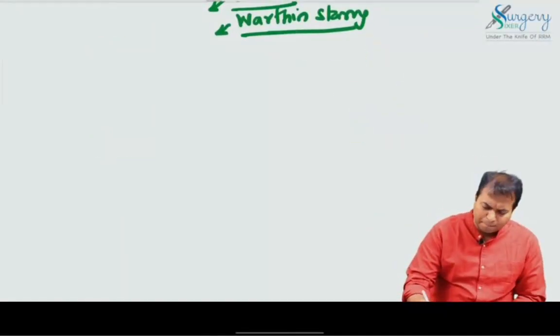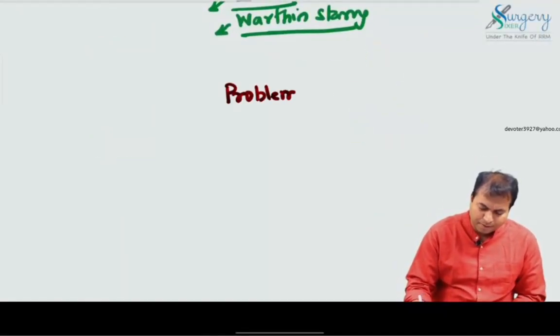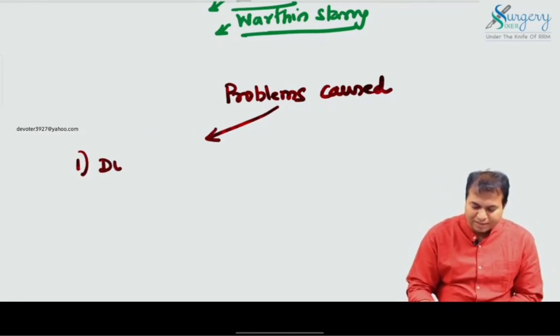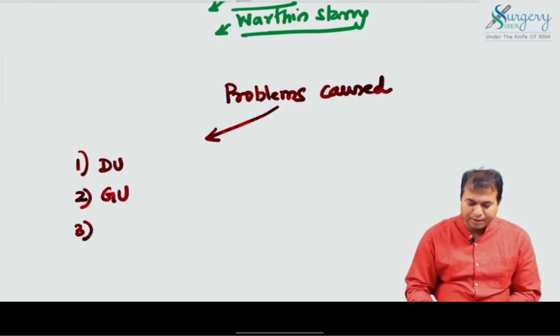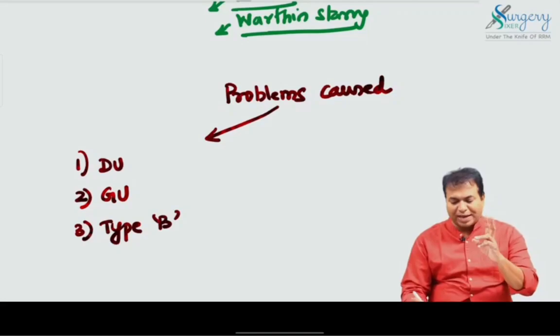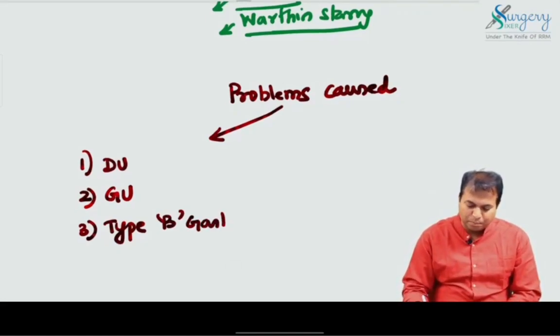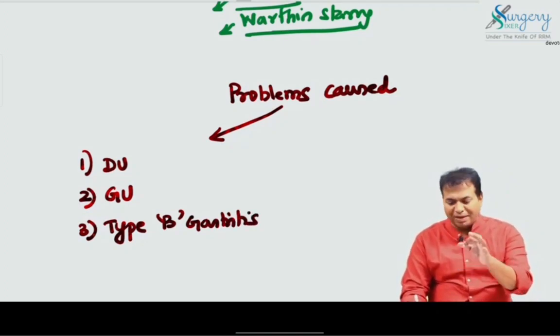Okay, so now what are the pathology problems caused by this organism? It causes the list of problems I'm going to list out now. Duodenal ulcer. It causes gastric ulcer. It causes type B gastritis. There are two types of gastritis, A and B. A is autoimmune in nature, seen in pernicious anemia. Type B is H. pylori gastritis, which most of us will be having.